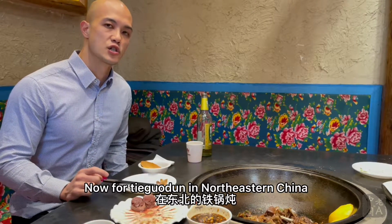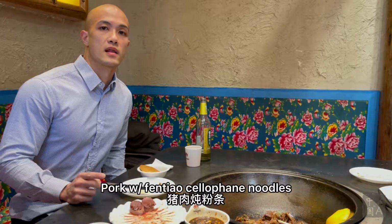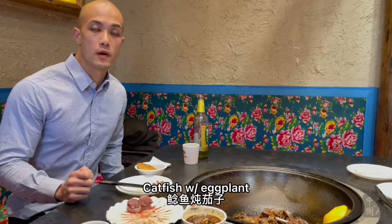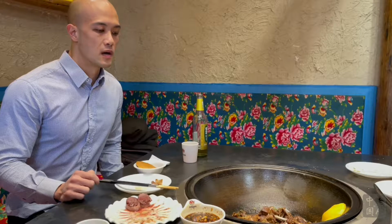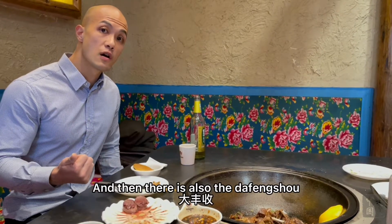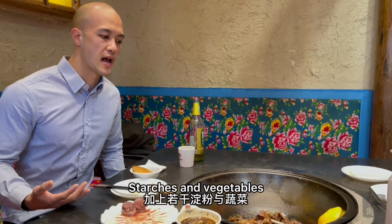tieguodun in northeastern China, there are some conventional pairings, such as pork with the fentiao cellophane noodles, and then pork ribs with common bean, catfish with eggplant, and chicken with the honey fungus mushroom. These are some of the more orthodox pairings. And then there's also the da feng shou, literally the great harvest, hefty harvest, which is usually pork with different kinds of starches and vegetables.